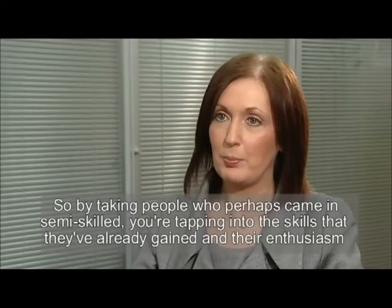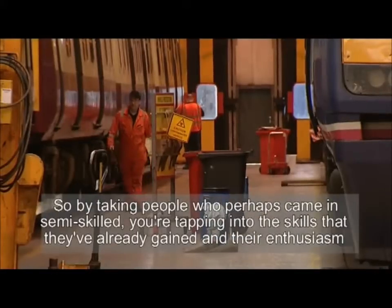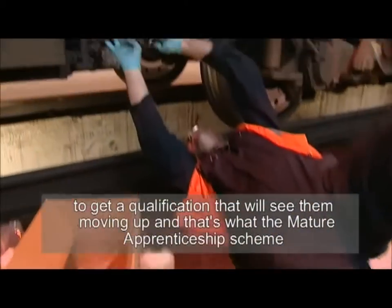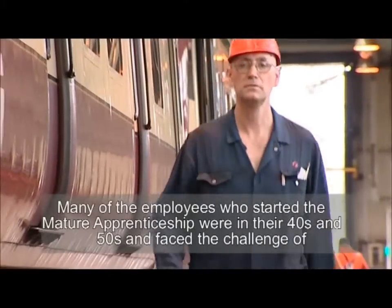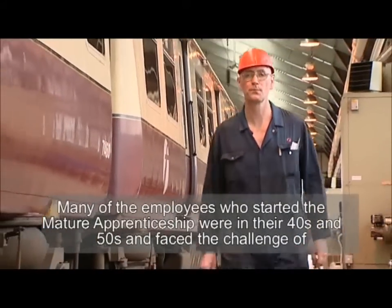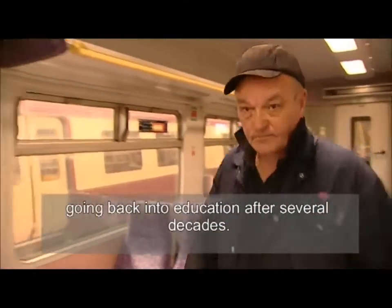So by taking people who've perhaps come in semi-skilled, you're tapping into the skills that they've already gained and their enthusiasm to get a qualification that will see them moving up. And that's what the Mature Apprenticeships scheme that we've run has been about. Many of the employees who started the Mature Apprenticeship were in their 40s and 50s and faced the challenge of going back into education after several decades.